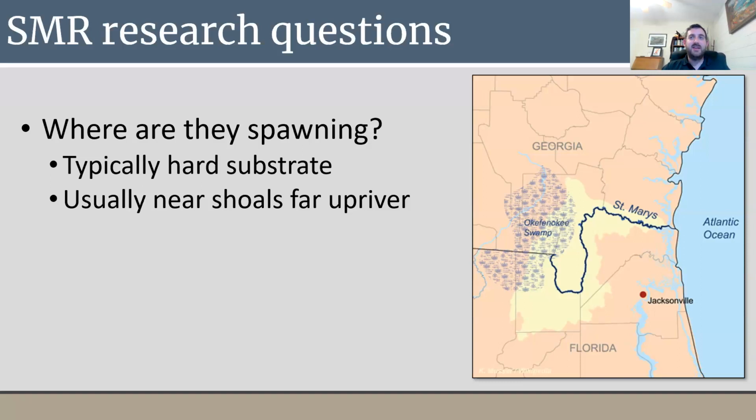And it seems like in the other rivers in Georgia, the places we think they're spawning are near shoals far upriver. And in the St. Mary's, there's not really very many shoals, and there's not really a whole lot of upriver. In the Altamaha, we see spawning over 200 kilometers upstream. That's the lower end of the spawning habitat. And in the St. Mary's, you hit the headwaters well before then. So we don't know where they are.